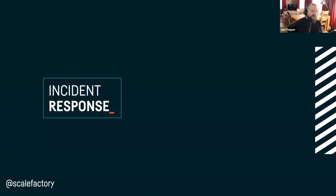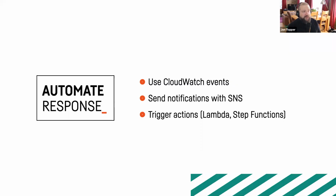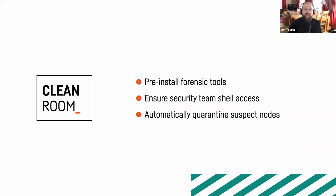And so we'll look at incident response, which is, what do you do when things go wrong? You can automate responses to some activities. So if you've got CloudWatch well configured, then it can trigger events if certain things happen, and you can use CloudWatch events then to send notifications or trigger actions in Lambda and so forth. So automated remediation is always a good bet. If you can predict for particular failure cases, you can probably automate some of the remediation of them, and that's worth doing.